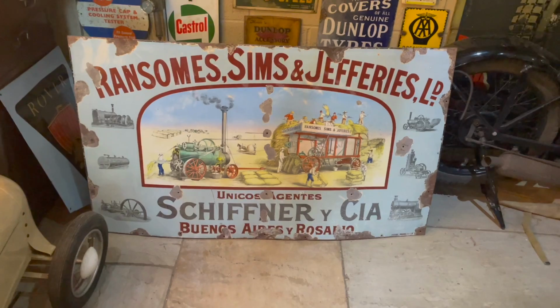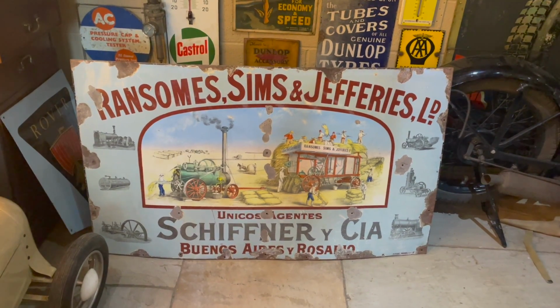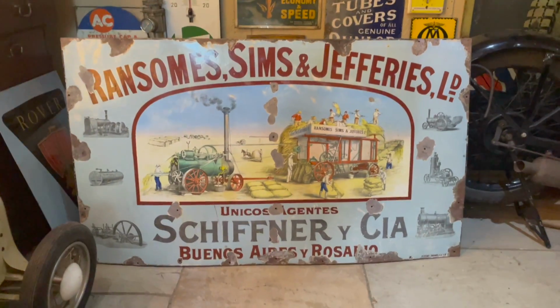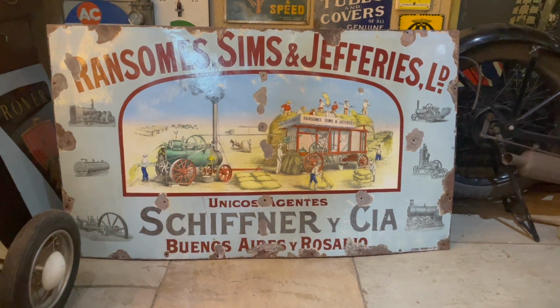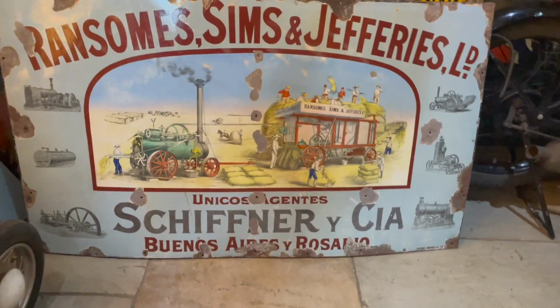And I'm going to spin the camera around now. And that's the sign. So it's Ranson, Sims and Jeffries, and it's a beautiful sign. It's not my usual thing. It's not my Petroliana, but it is obviously steam, so it is some form of transport.